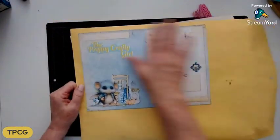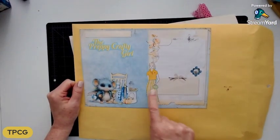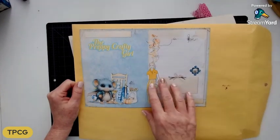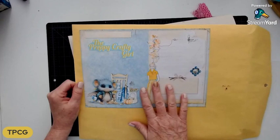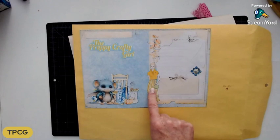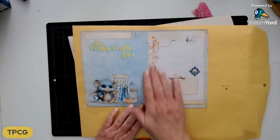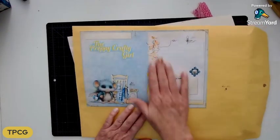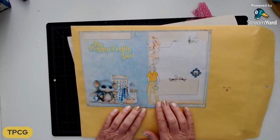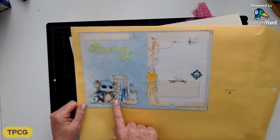But what's interesting is they gave us this printout. This one is on Louisa's channel. And then there's also another printout that you can do for a label or use as a page or whatever, and it is on Barbara at 49 Dragonflies YouTube channel. I'll link the challenge videos so that you can just click below and go right there. And anyway, I printed it out and I incorporated the Preppy Crafty Girl into the logo. And so she's checking out Effie, their little mascot for this year's challenge.